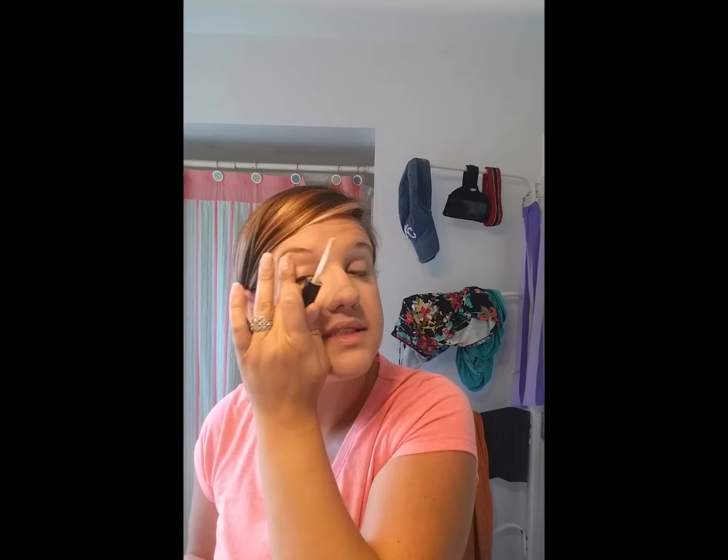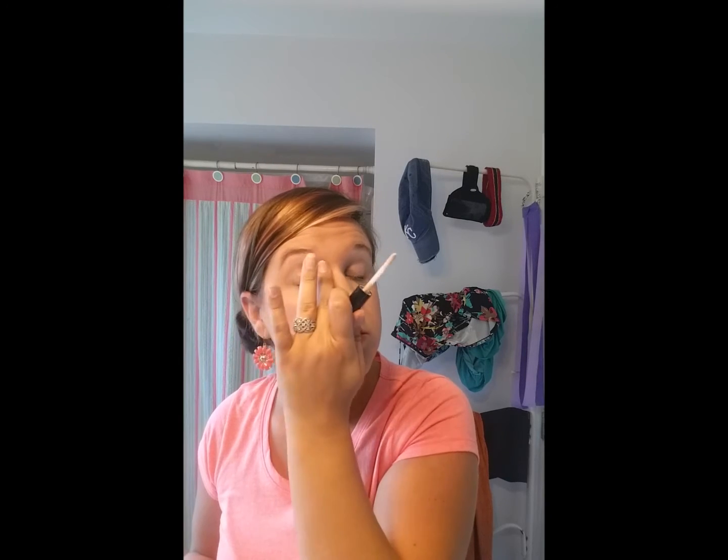And you want to put it from your lash line all the way up to your eyebrow, and you want to make sure you cover every portion, because this is going to make your eyeshadow stick, and if it's not sticking evenly in all areas, you're going to have weird splotchy eyeshadow. So you need to make sure you spread it evenly, okay?